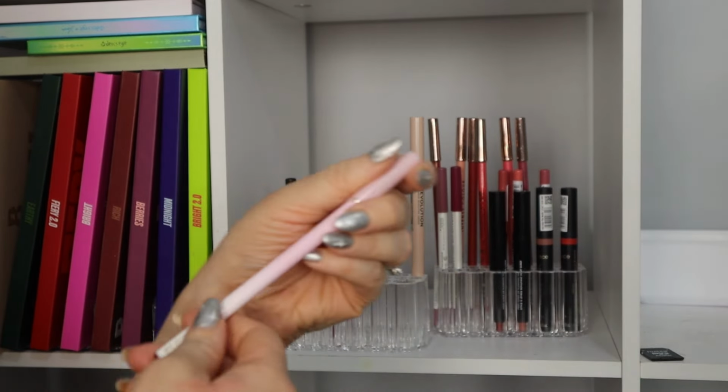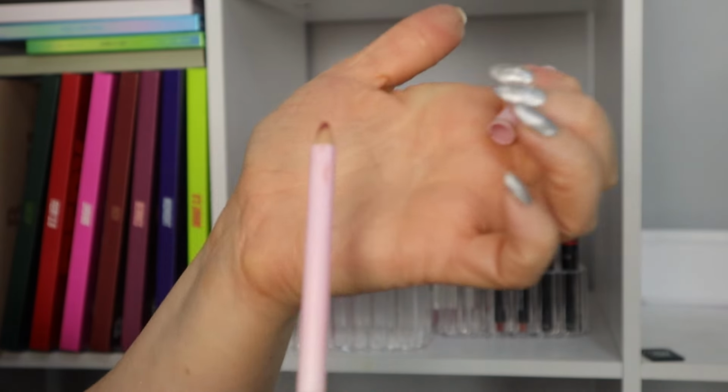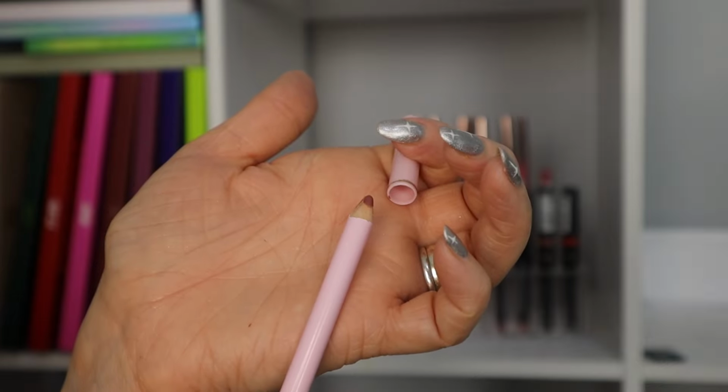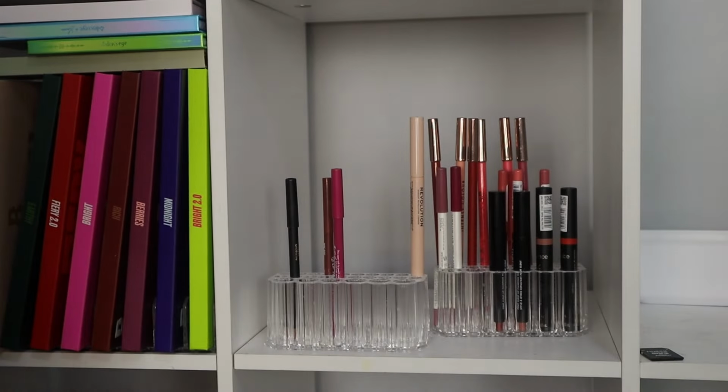I'm going to keep this one. I actually really like this one. This is the P. Louise lip liner in Flourish. It's a slightly deeper toned nude, and again slightly more cool toned, but really nice and creamy. Goes on really nice, lasts very well, so keep that one.